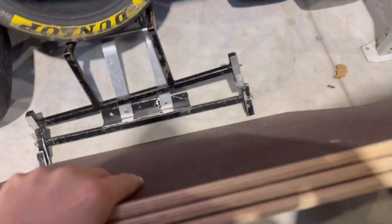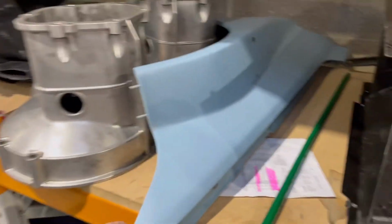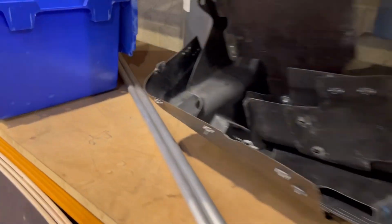A couple of front splitters and a lot of tyres. I think there's 1 set of rims in amongst them as well. So it's sat on some wets. A pair of bell housings. I don't know why we need 2 bell housings. Wing, some air intake. That's it, all ready to go.